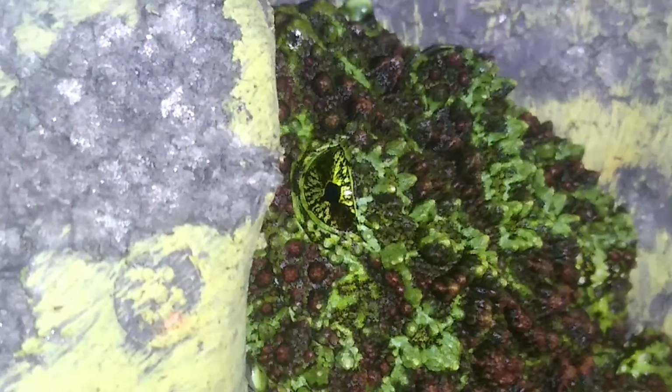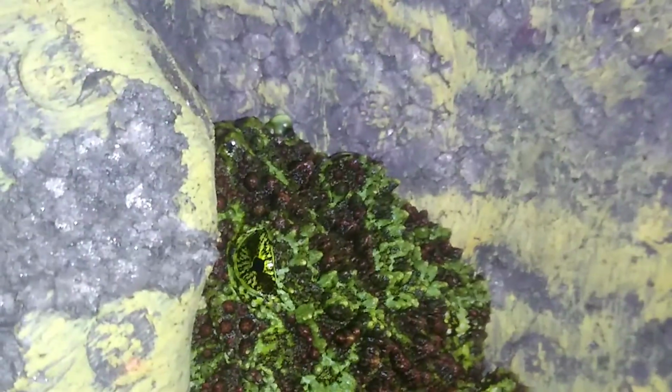In here we have the mossy frog. It's got the coolest eyes ever. Look at that for an eye. Oh my god, even his eye is camouflaged. What a stunning animal. So we're chucking some crickets in. See if he wants to feed.